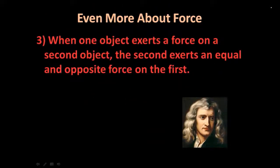There's the dude, there's the law. It says when one object exerts a force on a second object, the second exerts an equal and opposite force on the first. Many times you've heard this as for every action there's an equal and opposite reaction. I don't like it stated quite that way. It's true, but it can be confusing as to what is meant.